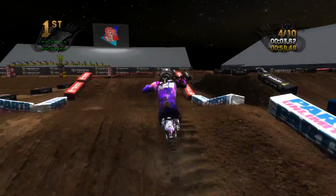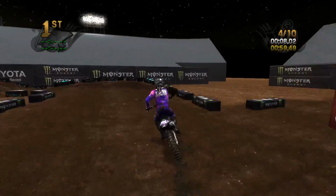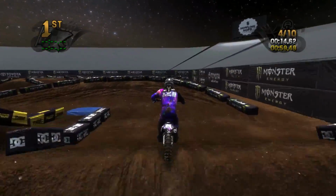You do really need to hit that finish line just right to be able to carry enough speed to make it over there. It's a difficult jump to get. This is a good track. It's not like the other Supercross tracks. Like, this is actually difficult to be able to get good laps on. It's good. It's a good challenge.